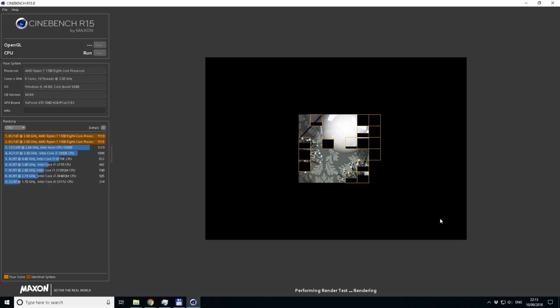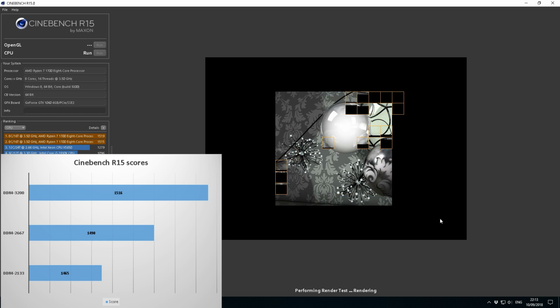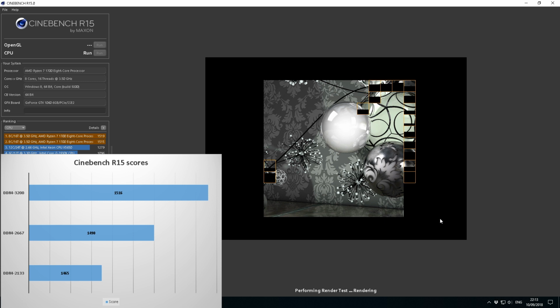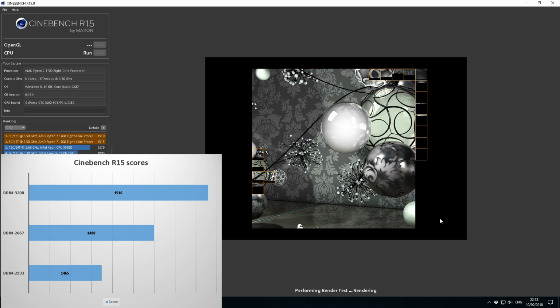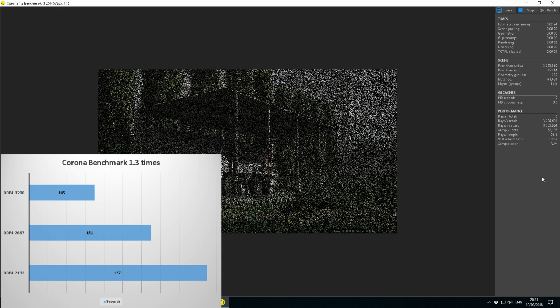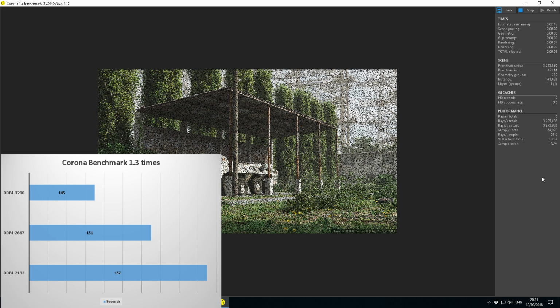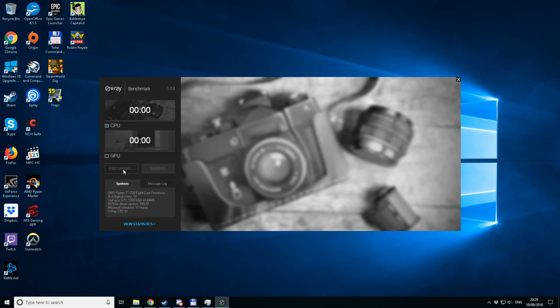Next, we have everyone's favorite Cinebench R15, where the results line up accordingly to the RAM speeds tested, revealing a 25 points or a 1.6% difference between the 3 RAM speeds tested. We can see very similar results in Corona benchmark as well, where we can see a 6-second difference between the different RAM speeds, which also translates to a roughly 4% performance difference between the 3 RAM speeds tested.